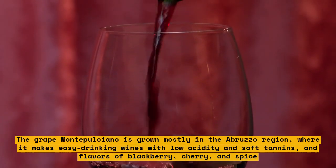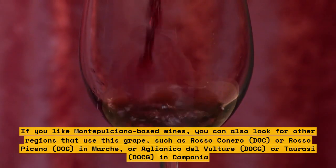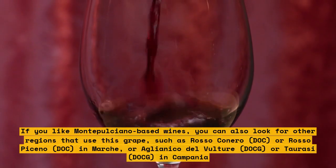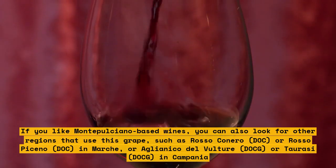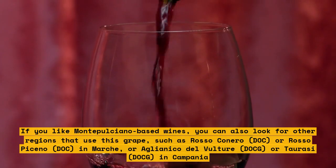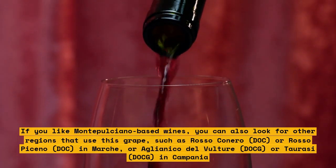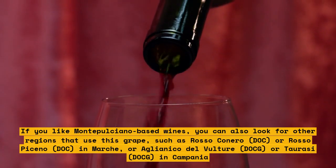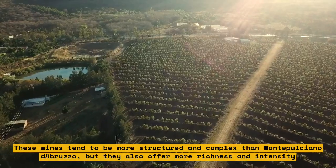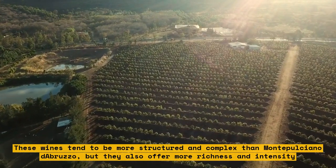If you like Montepulciano-based wines, you can also look for other regions that use this grape, such as Rosso Conero, DOC, or Rosso Piceno, DOC, in Marche, or Aglianico del Vulture, DOCG, or Taurasi, DOCG, in Campania. These wines tend to be more structured and complex than Montepulciano d'Abruzzo, but they also offer more richness and intensity.